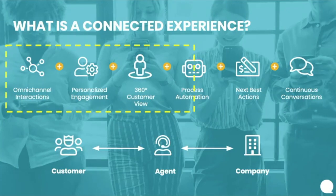The great news is this is happening today. This can be done today. For the webinar, we're going to talk a little bit about the first half of the journey here to a connected experience. So the pieces in the yellow box here around engagement, around bringing your data together for agents in a unified desktop, and then starting to automate some processes to make things more efficient.